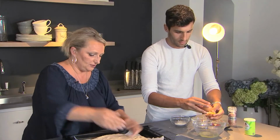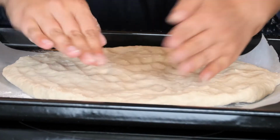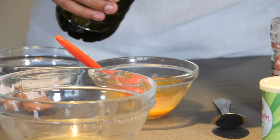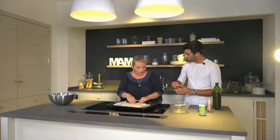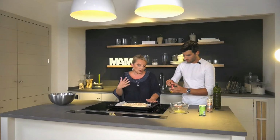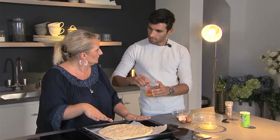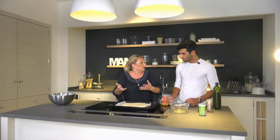When you do the flatbread, you should stick it down a little bit more in the middle, so at the end it's a bit thicker. Add a little bit of olive oil and make some holes. You can season this with whatever herbs you want. I prefer it with sesame and a little bit of cumin. Other people put some oregano on top. You can do that as well, or whatever you prefer.